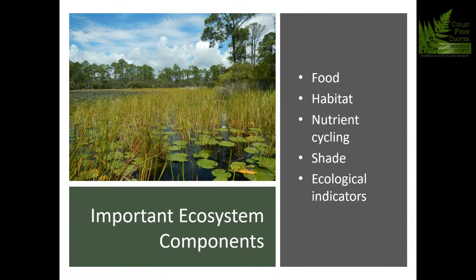So what I think is interesting is that aquatic ecosystems tend to be a little less well known, even by really good botanists, just because sometimes you do have to get out there on the water in a boat or a kayak or something, and people just don't spend as much time out there. But one of my goals is always to make them seem a little less daunting.